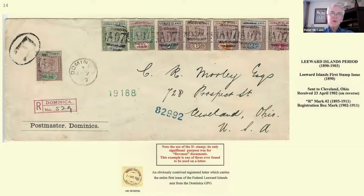But they could just get Leeward Island stamps, and they lost the St. Kitts stamps, and they lost the Montserrat stamps, and all they got was Leeward Island key plates. So these were used about 10 years, starting in 1890 till, well, 1903, certainly in Dominica. And that's an interesting story in itself, and we'll get to the blend.